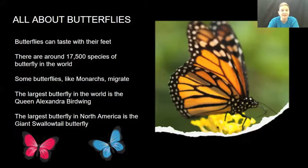We've learned about bees, we've learned about birds. Now, let's learn about butterflies. Can you taste with your feet? You probably wouldn't want to, but this is one of the ways butterflies can tell which plants to lay their eggs on. They have taste sensors on their feet, and by standing on a leaf, they can taste to see if their caterpillars can eat it.